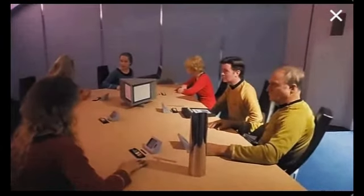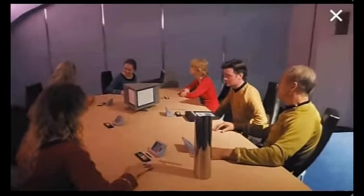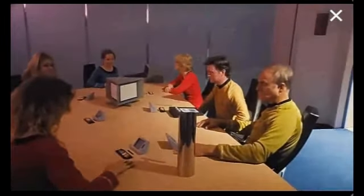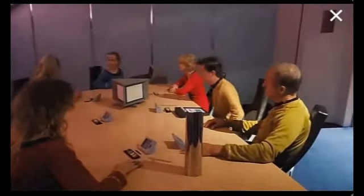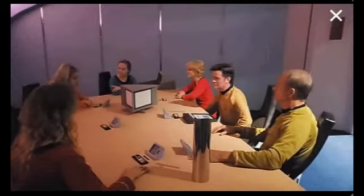Bryce C. wants to know, how much latinum does it cost to lease a bunk in the Lower Decks? Well, we're pre-latinum. So it's probably about 10 credits.